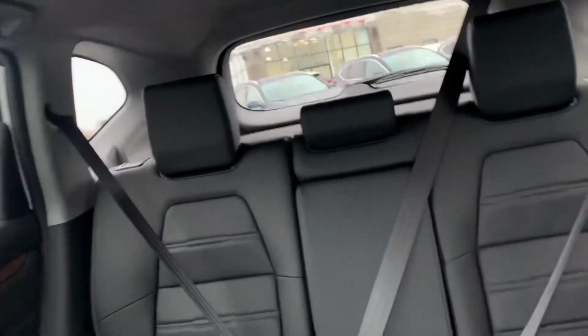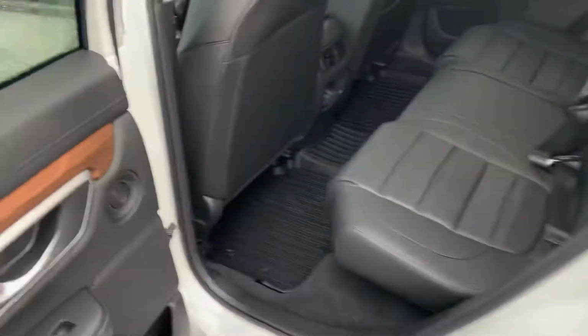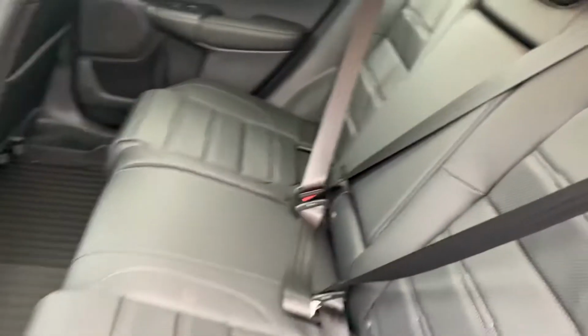There's the back for you, so you've got lots of room for your kids. Just hop out here real quick. Oh, it's awkward. So there you are. So the back seats are heated as well. There's two USB ports back there and lots of leg room.